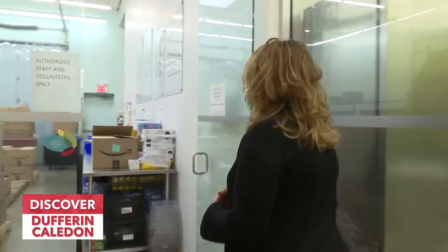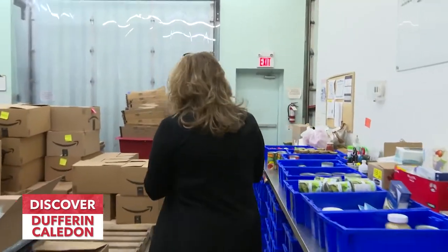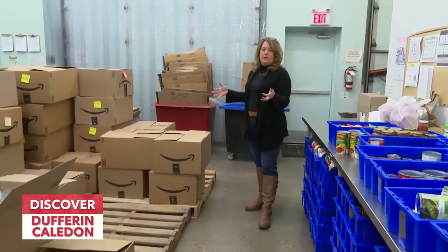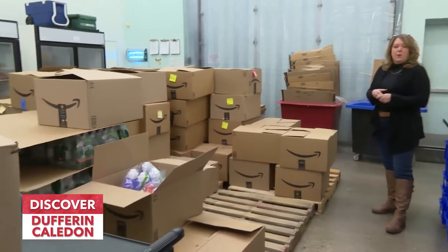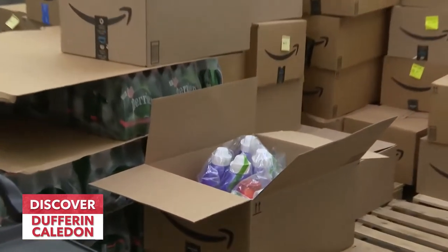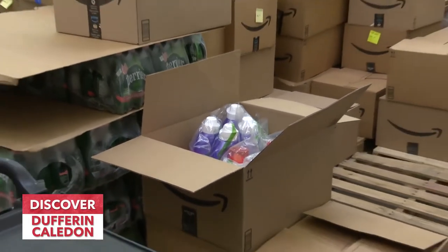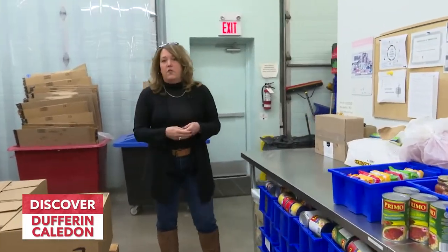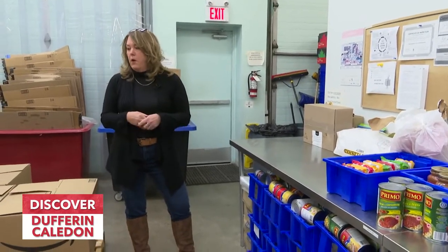If you walk back with me, this is our very messy, but organized, chaotic receiving area. This is where community members come and donate products and food for our programming. You can see there are many, many boxes here. We have an amazing partnership with the local community partner, Amazon, where they deliver products to us on a monthly basis. We have many volunteers in this space sorting through to see what we can distribute back to the community. At any given point in time, we will have not only corporate partners, but community members, local donors, and farmers constantly dropping off product for us to distribute.